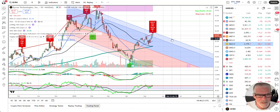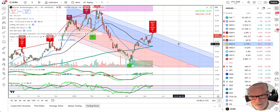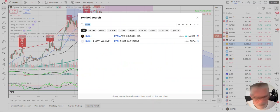So I would suggest if you're long, take your profits. If you want to short it, I'm okay with that too, but I would not be adding long exposure here. Now you might just hold it if you have a good sense of the company and you like its forward prospects. This is a hold, but you're probably going to have to sit through a bit of a drawdown, maybe down to 22, 21 or so. Okay, what else?